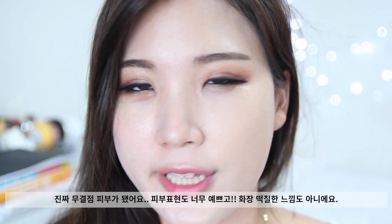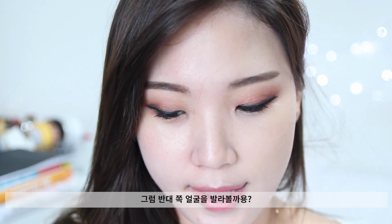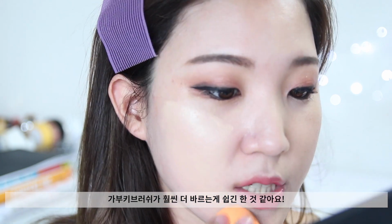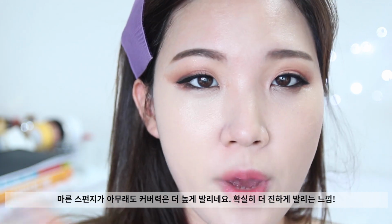It just creates a flawless canvas, and it doesn't really look like you're wearing a lot of foundation because it's quite pigmented. So let's go ahead and apply the right side. In terms of application, so far I'm liking the kabuki brush better. I can definitely see that the sponge actually provides higher coverage, and it just applies the foundation way more opaque.